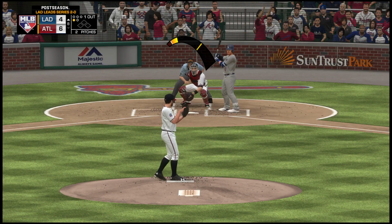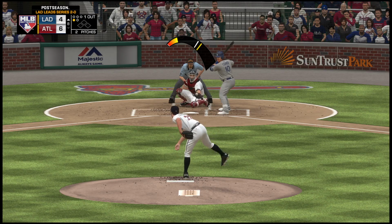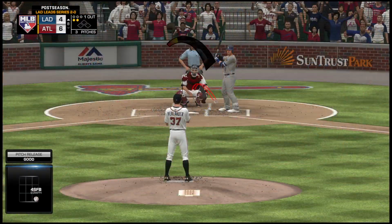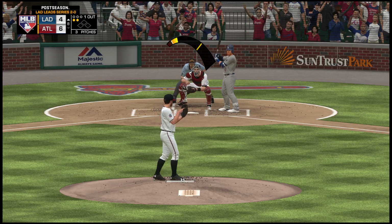Well, both starters are out of the game, but you know, it's so different today. Now you almost want to get to the bullpen before you extend that starter. At least that's how it seems most managers play it these days.